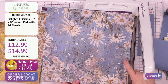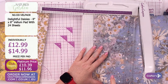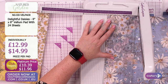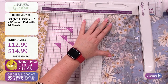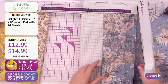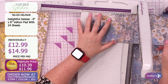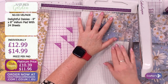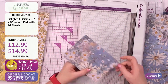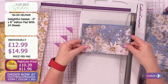So I want to trim. I'm going to use this bit here because I think this would look pretty cool. So I'm going to come to my smallest measurements, which is 4.5. So let's do 4.5 just there, and trim that across. And then we're going to come in here, and this one is going to be our 6.5. So it's going to be just below 6.5, just to match in with that extra bit we've taken in each time. And then this one will fit beautifully inside that piece.